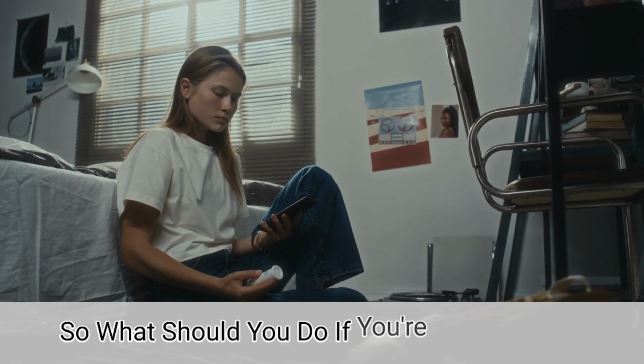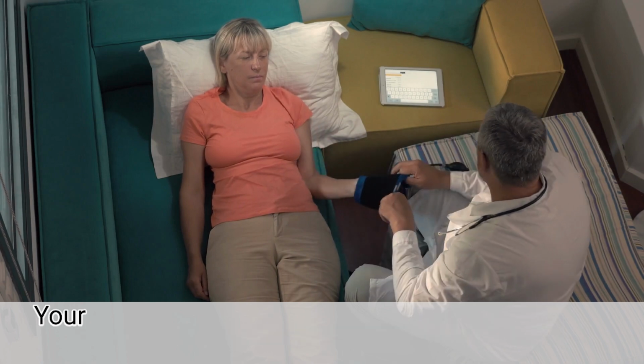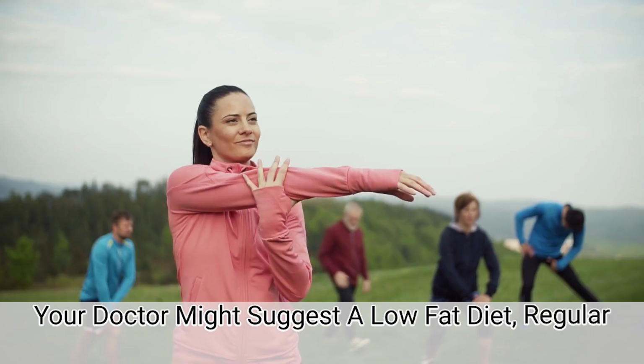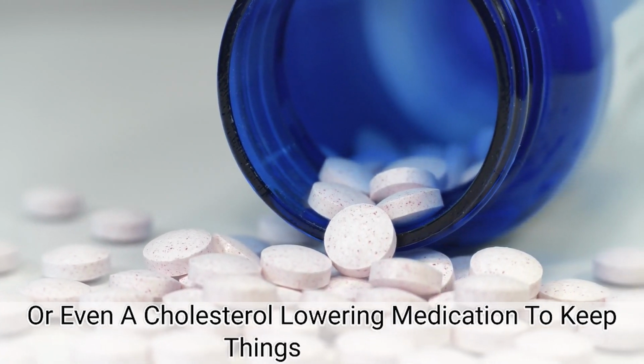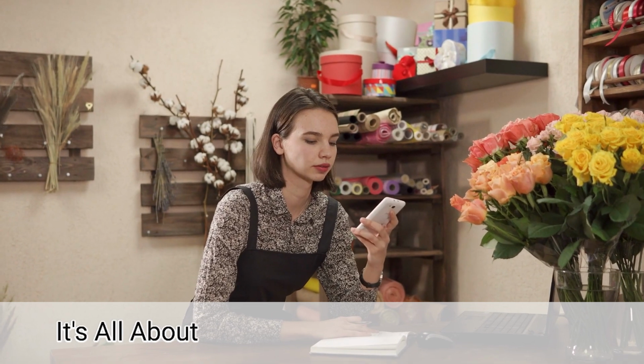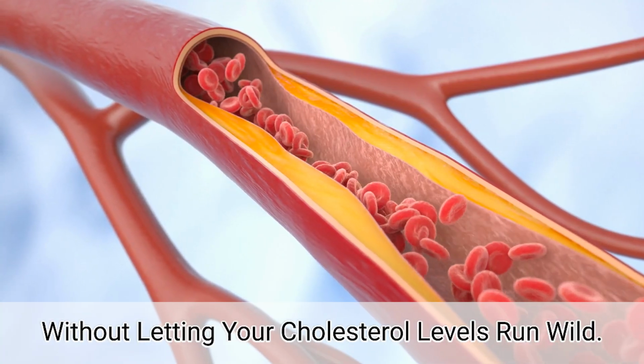So, what should you do if you're on diuretics? Keep an eye on your cholesterol, of course. Regular checkups are essential. Your doctor might suggest a low-fat diet, regular exercise, or even a cholesterol-lowering medication to keep things balanced. It's all about managing your primary condition without letting your cholesterol levels run wild.